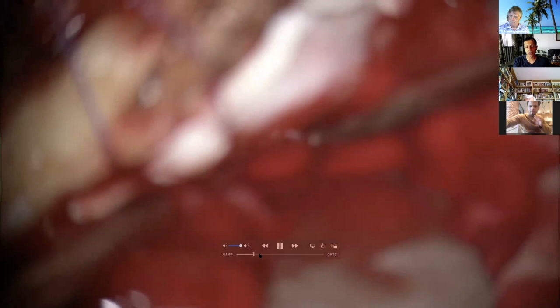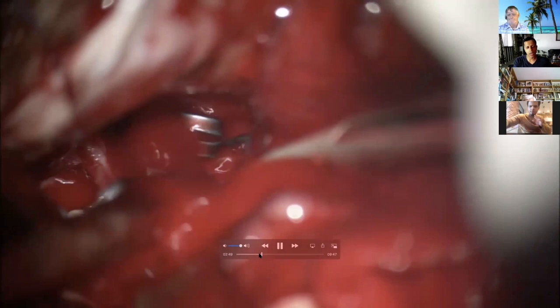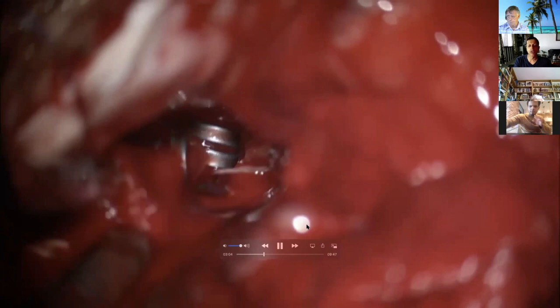So you can see the rupture going on. So we're trying to get the proximal vessel, proximal A1 here, trying to get some control. There's a lot of vessels there. It's bleeding like anything. So now I see some vessel. I don't know whether it's proximal A1 or distal A1. So I see a vessel which is big, and I put a clip on it.